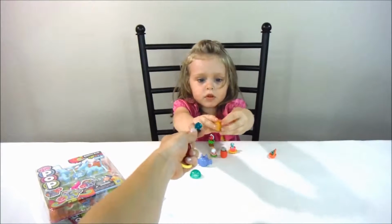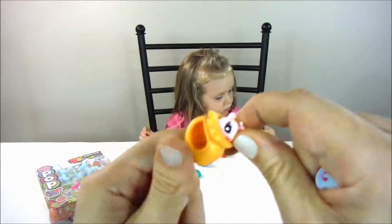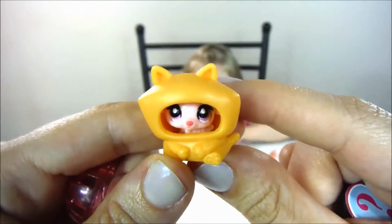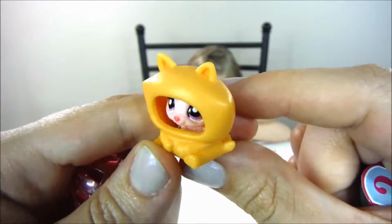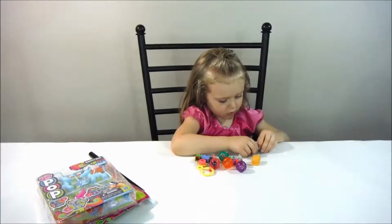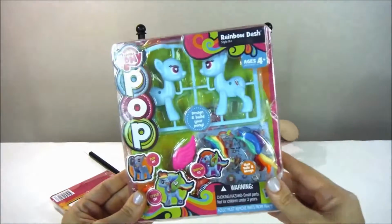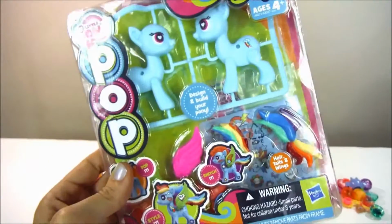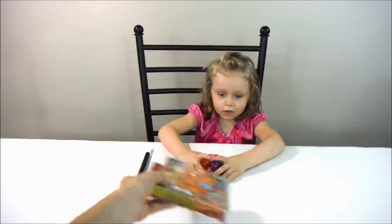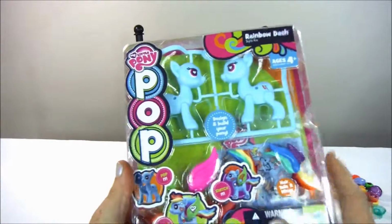Let's put the lamb into the cat costume. Look at that. Bat, meow. Don't know which one to say. I can't wait to open Applejack. Me too. All right, and Rainbow Dash is next. All right, let's open this. Okay, come on, let's open this.